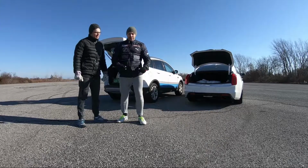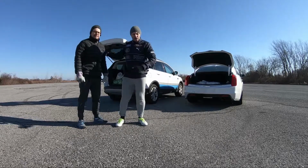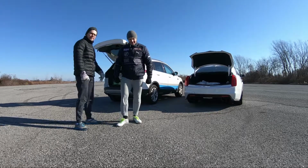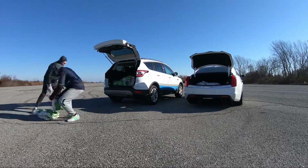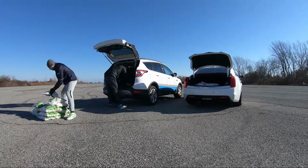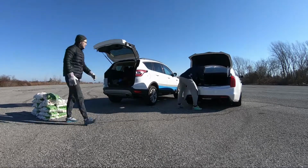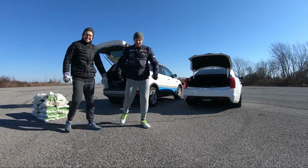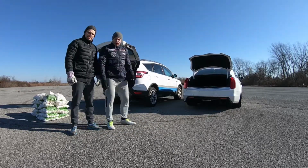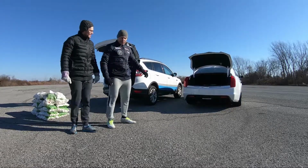So this is the interesting part of the experiment. See how close, and how much weight it would take in the Cadillac for the Ford to be close. And this is our exercise for today. So let's get to it. Good workout. All right, this was a nice brisk workout. So now we have about 330 pounds of rock in the trunk. We're gonna go for a drive. Stay tuned and let's see what happens.